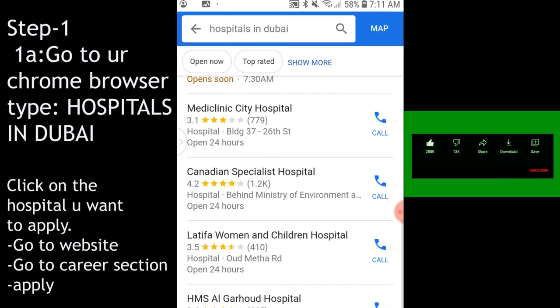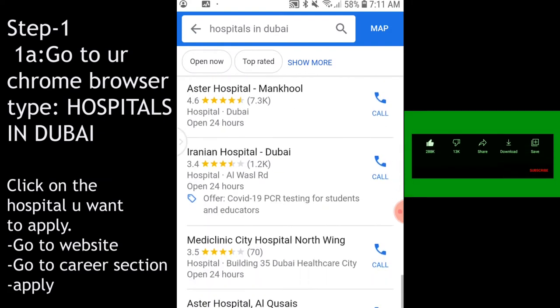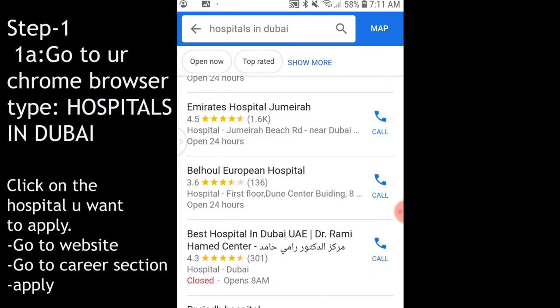Any hospitals at all, come over to their website. You see their vacancy is there. Any hospital at all, just look at them, they are here. See? These are hospitals. What are you still waiting for?